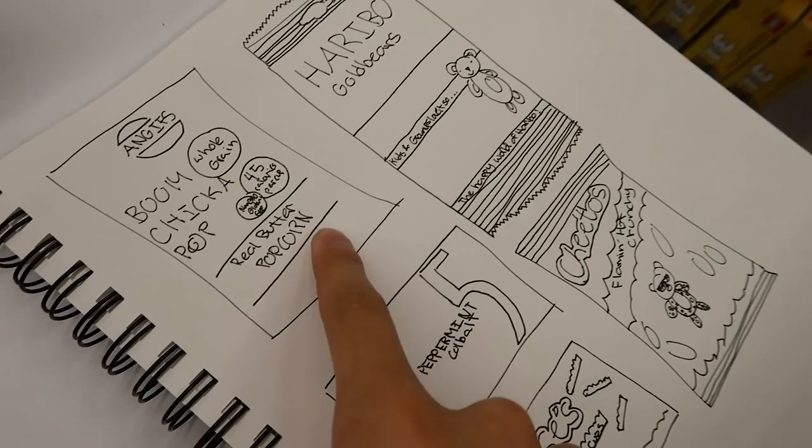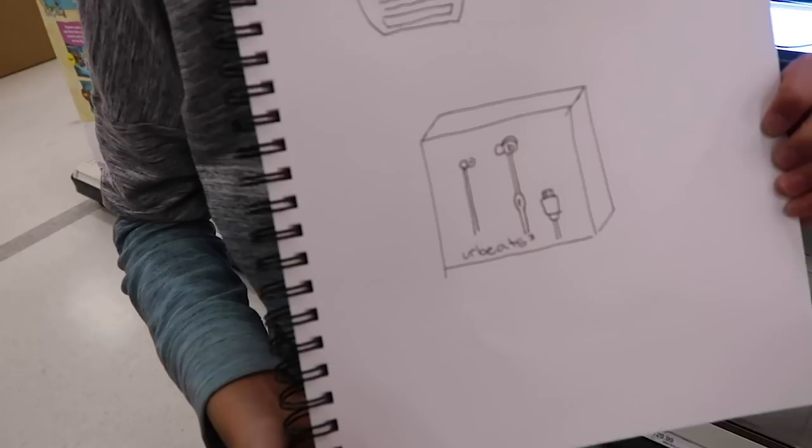Some food that I really wanted, so I got some snacks and I also got some earbuds. I don't know what the heck this is. Oh, five gum and Reese's Pieces. Yum. Show us the drawing. Ta-da. All right, you're getting that one over there. And I also got this.